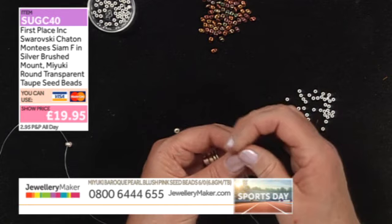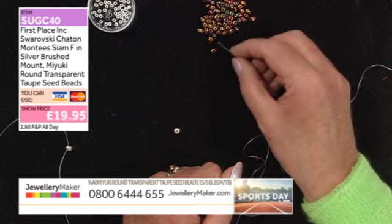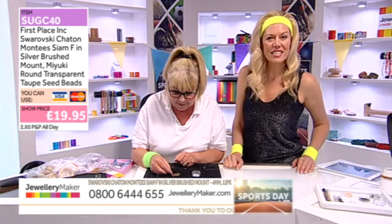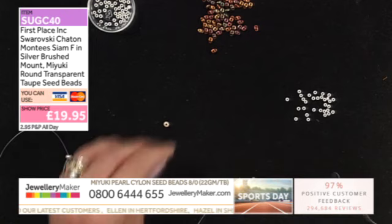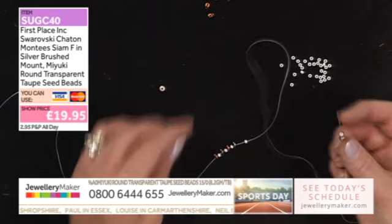So it's a super duo, one of the 8-0s, super duo, six times. That's the only thing with demonstrating seed beads, it's so repetitious. But it's all good because for anybody that's learning, if you're watching for the first time, it's nice to gradually see the pieces take form. So I've got four. Did we get six there? One, two, three, four, five, six.